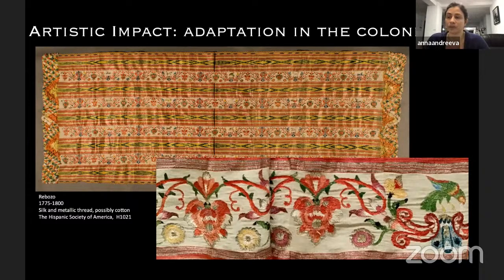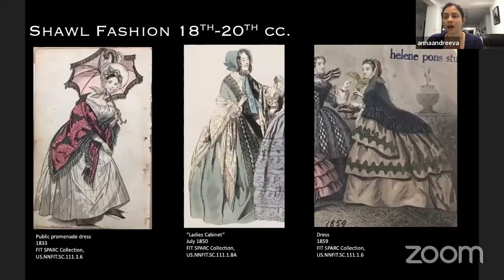This is actually where more research is needed to establish the influence of a colonial community artist on the Manton fashion and styles later. So now we turn to fashion history for a little bit.